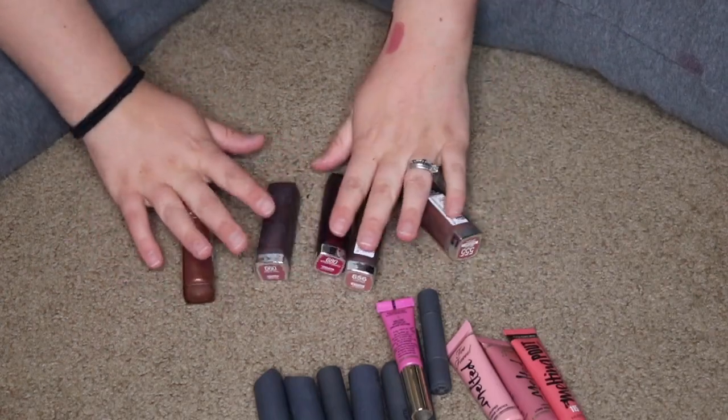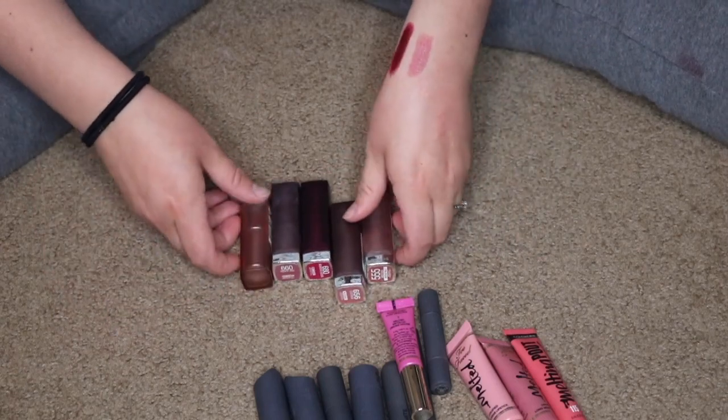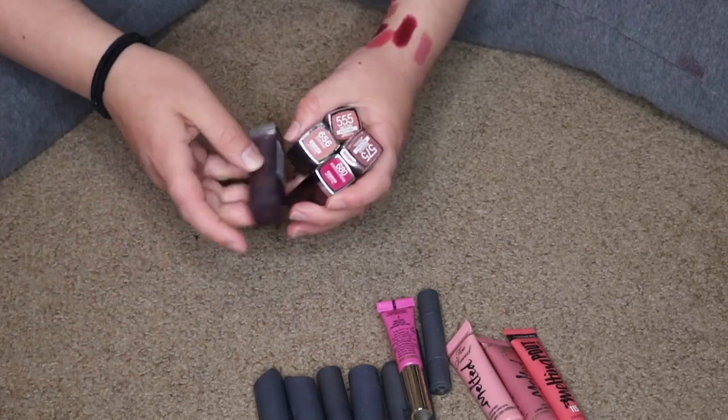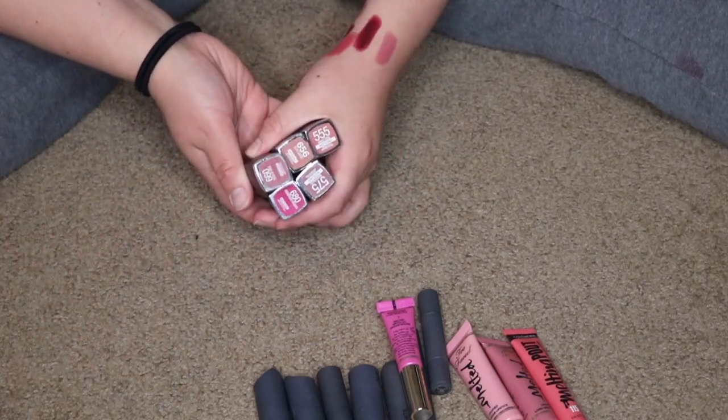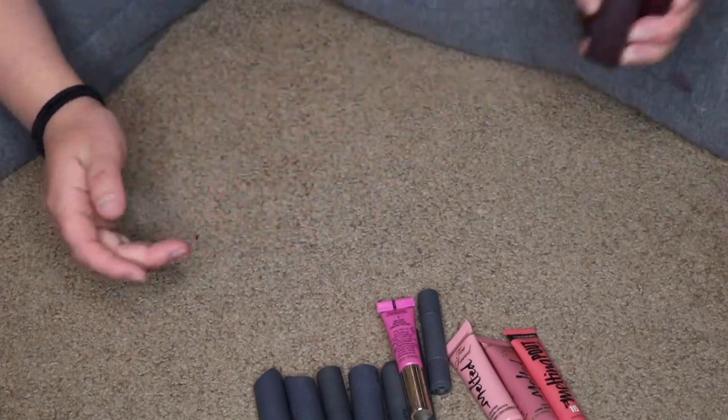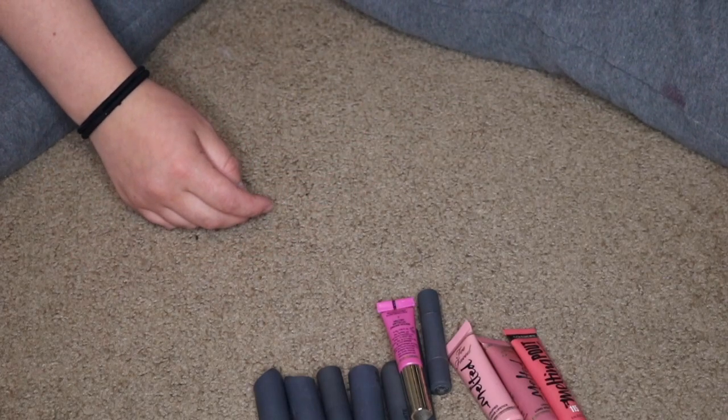Okay, next we'll do the Maybelline. I'm pretty sure I'm going to keep all of these. The Maybelline Creamy Mattes are my favorite drugstore lipsticks. So I'm definitely going to hold on to all these. I do wear them fairly often.